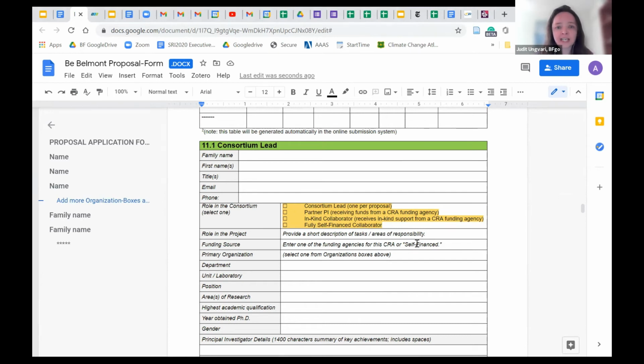Who is going to be the consortium lead, who is a team member that is responsible for the administrative role, making sure that the application is submitted, that reporting is submitted if you get an award. The consortium lead is really a team member with a special admin role. You do have to pick for that person that is their role in the consortium. So you can see the first checkbox right there, one consortium lead per proposal. So click that check mark if you're a consortium lead.